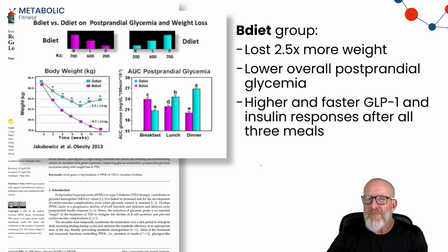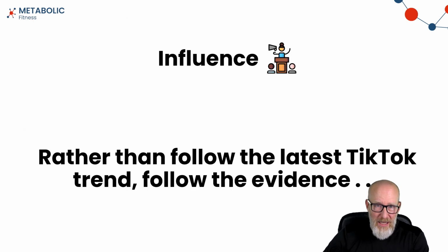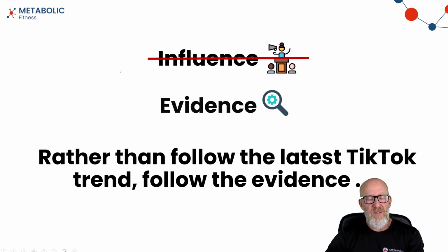Now, here's my question. How many calories are in that oat smoothie that people are drinking for breakfast, hoping it's going to increase their satiety, decrease their hunger, and maybe make them eat less? And are they eating more at night? It's probably only a couple hundred calories in that oat smoothie, which makes it more like the big dinner group, and you can see the effects of that. So instead, I would say eat your oats, drink your smoothie, but also eat a whole bunch of other food with it, some good old eggs and sausages or whatever. Eat more for breakfast. Anyhow, instead of following influence, follow the evidence.